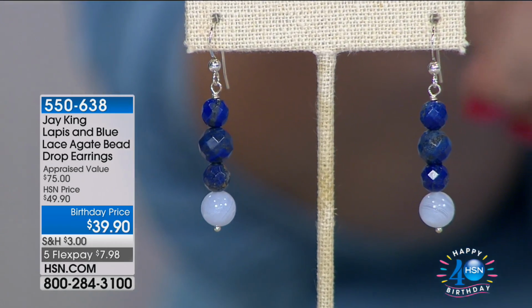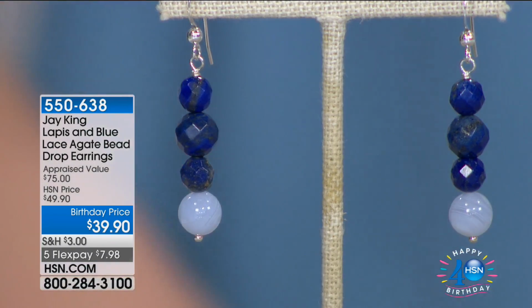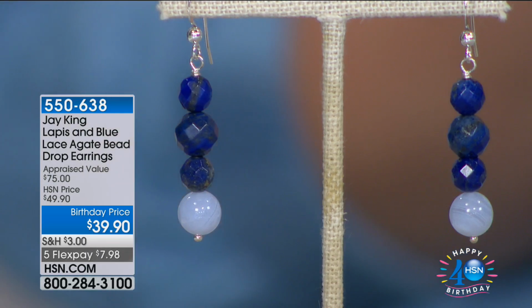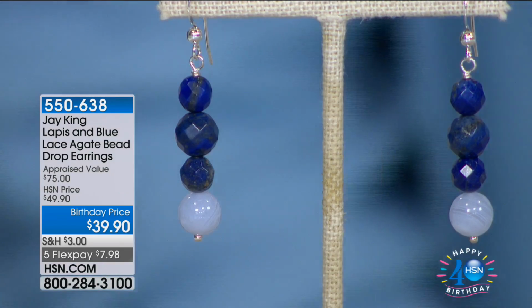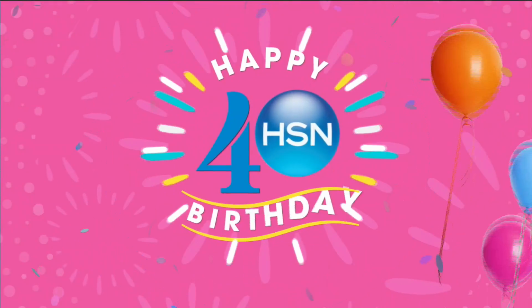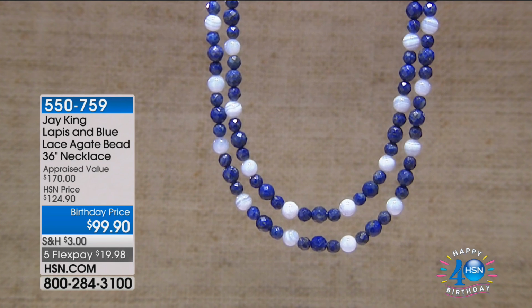Are we going to have a presentation of these or no? I'm just double checking. Probably not because they might sell out. Okay, so we don't think they'll last to have a full presentation because they do match back to the necklace we're about to share with you. But 550-638, let me share with you the length since they're going to sell out. 1 7/8 of an inch in length, and they're 8 millimeters in size in those beads. But Jay, let's talk, shall we?